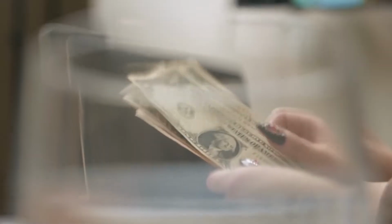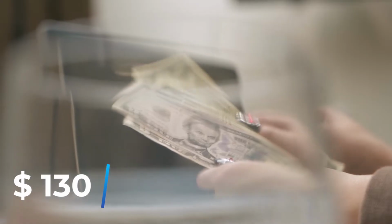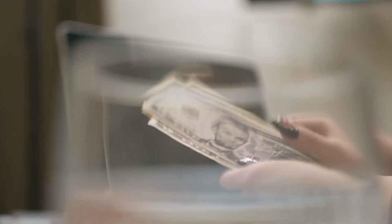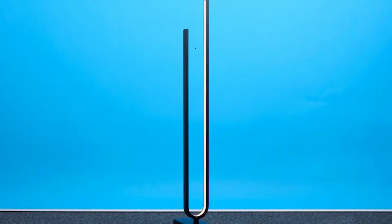The best part? This lamp is a low-cost option at just $130, so you can get everyone in the room talking without breaking the bank. Overall, it's a unique and attractive item that can be used in a wide variety of decor schemes. Plus, setting up and using the light are both simple processes.